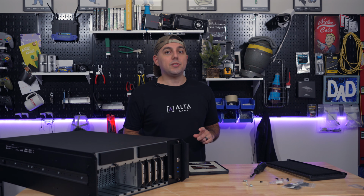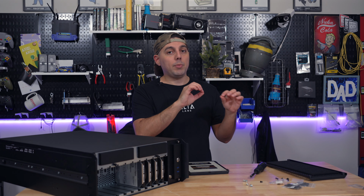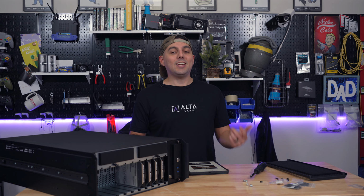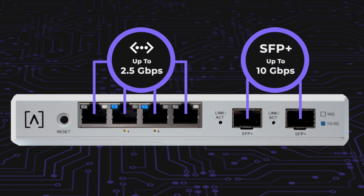And why this is interesting is because it actually has 2.5 gigabit networking ports for your LAN ports and two 10 gigabit SFP+ ports. Now, I don't know if that's going to be shared bandwidth between the two or also shared bandwidth between the four 2.5 gigabit ports. That'll be something that we'll have to find out a bit later, but that is still very interesting to learn about.